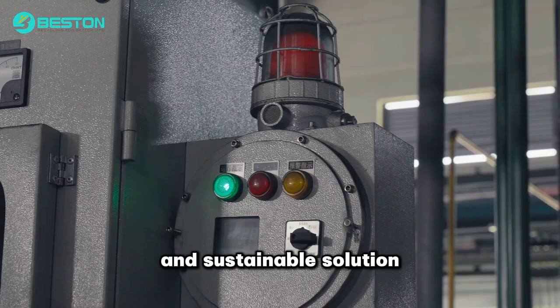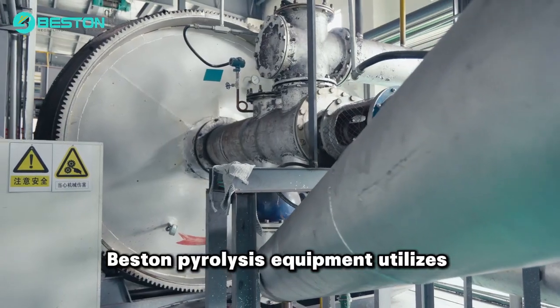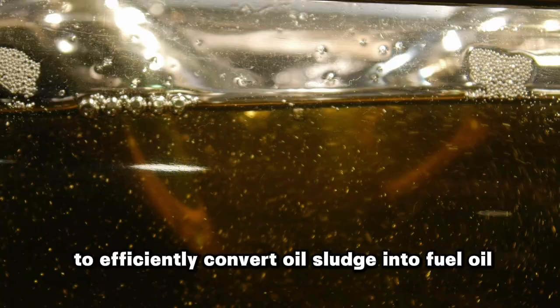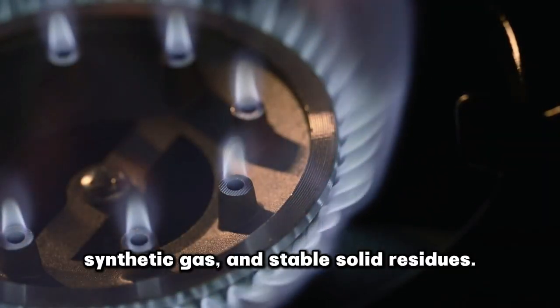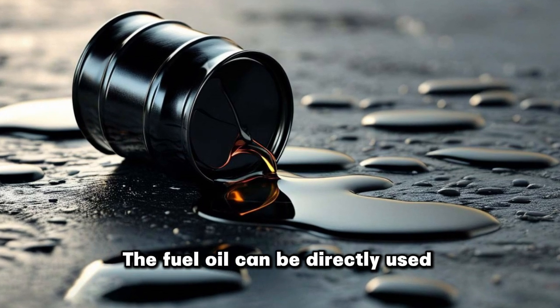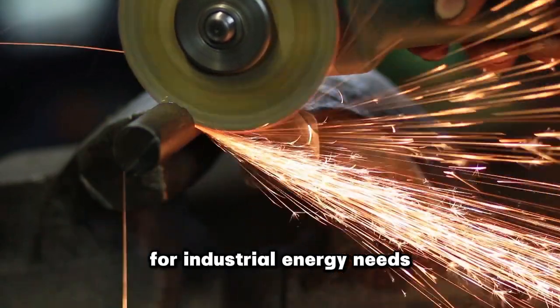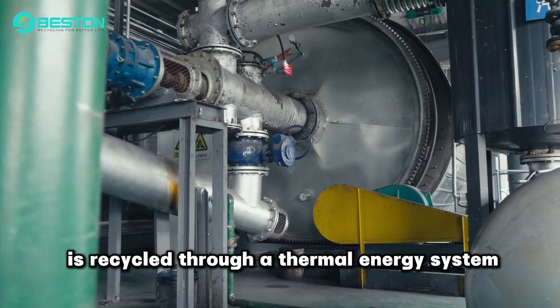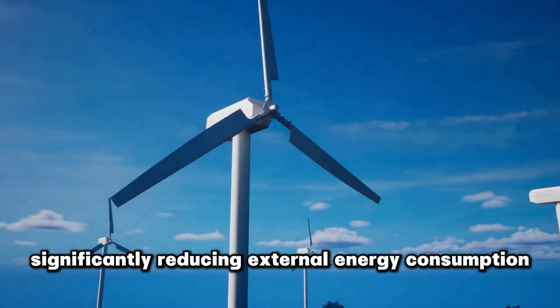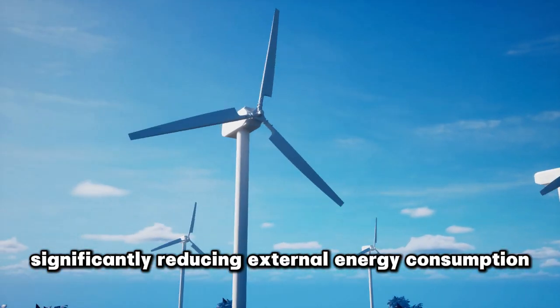and sustainable solution. Beston pyrolysis equipment utilizes PDU to efficiently convert oil sludge into fuel oil, synthetic gas, and stable solid residues. The fuel oil can be directly used for industrial energy needs, while the synthetic gas is recycled through a thermal energy system to power the equipment, significantly reducing external energy consumption.